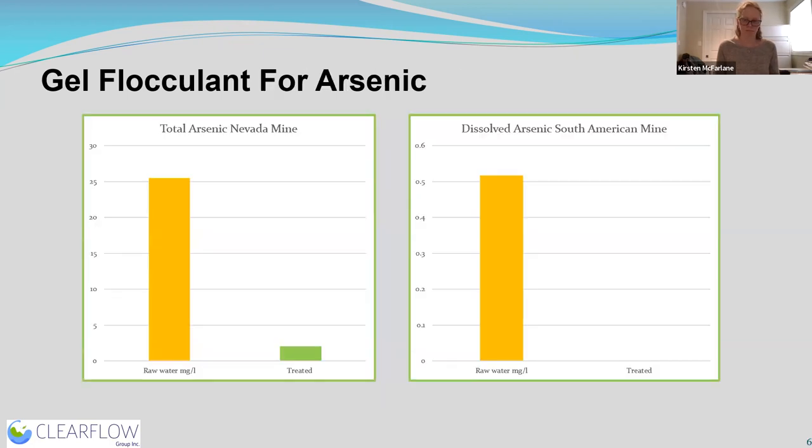Here is a specific one for a gold miner in Nevada and a gold miner in South America. Here we're looking specifically at arsenic. And arsenic is an important one because arsenic and phosphorus are one on top of each other on the periodic table of elements. And that helps us know that when we can get phosphorus out or arsenic out, the other one is probably coming out too. So if you're looking to remove arsenic, we have a viable solution for that.